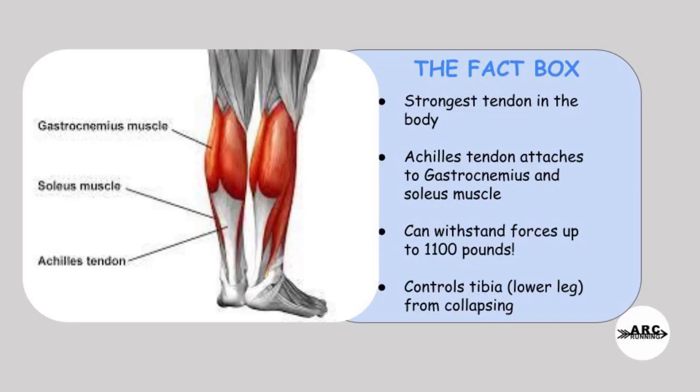The Achilles tendon is the strongest tendon in the body. As you can imagine, it has so many forces that transmit through it when we're running and walking. I'll show another picture in a moment, but the Achilles tendon is attached to the gastrocnemius muscle, and deeper to that is the soleus muscle, and the tendon connects all the way down to the calcaneus, or the heel bone. So as I was saying, it can stand up to potentially 1,100 pounds of force.